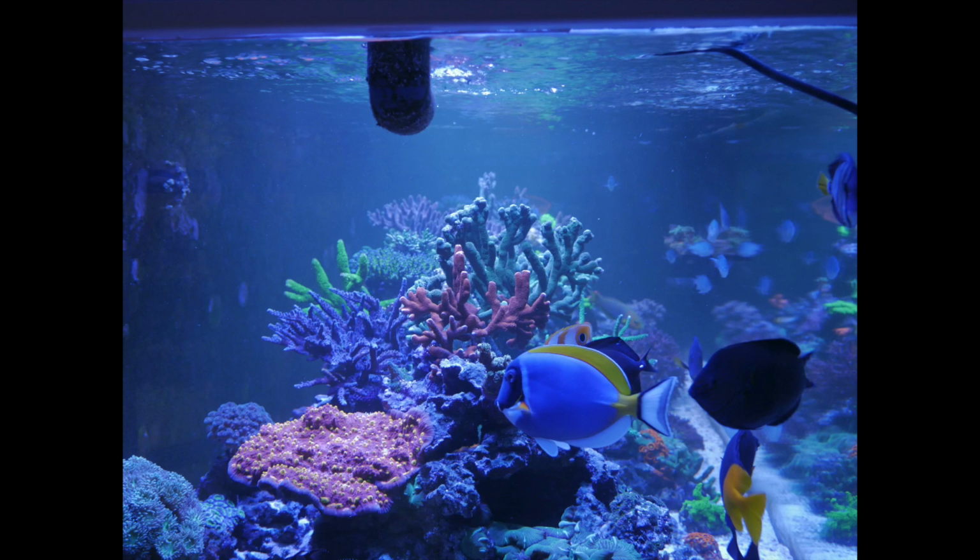So I think that's all the big guys covered. Let's move on to some of the smaller fish in Pinxton Reef.